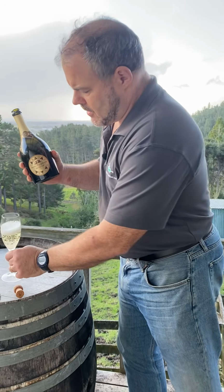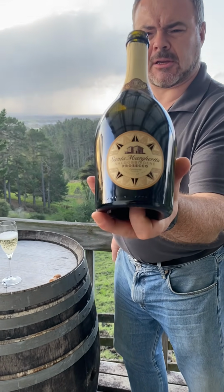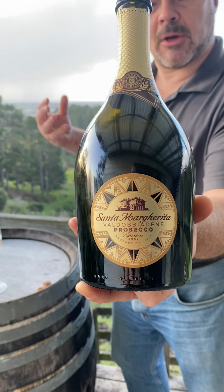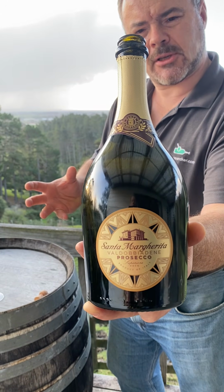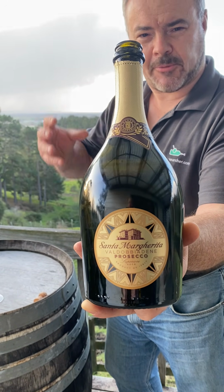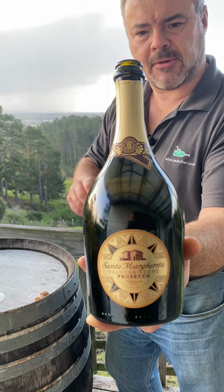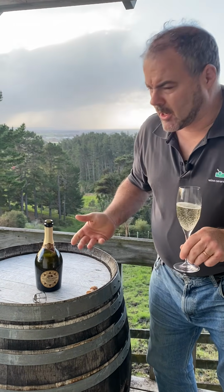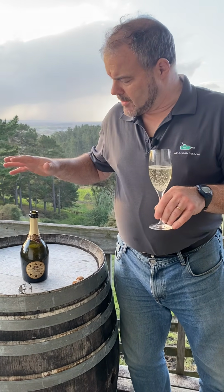Here we are looking at Santa Margherita's Valdobbiadene. It's a Superiore. Valdobbiadene, the town that it's from. Actually, the premium region for Prosecco is Conegliano-Valdobbiadene, but this is specifically from within that region, from the town of Valdobbiadene. What's premium Prosecco? Well, in honesty, premium Prosecco is not a huge premium.